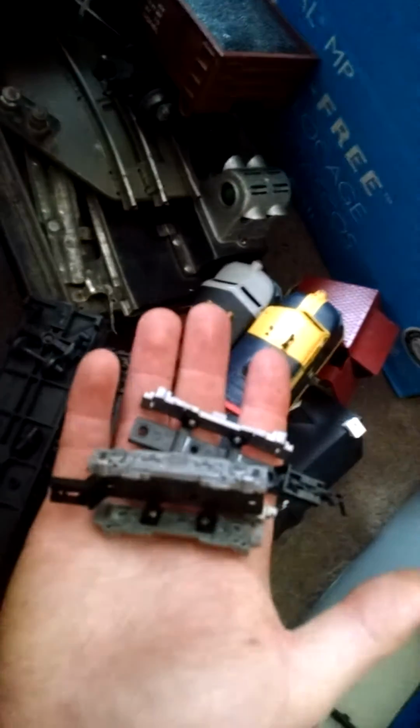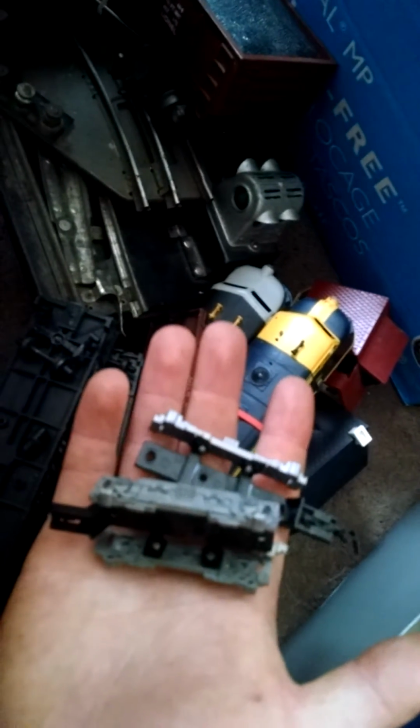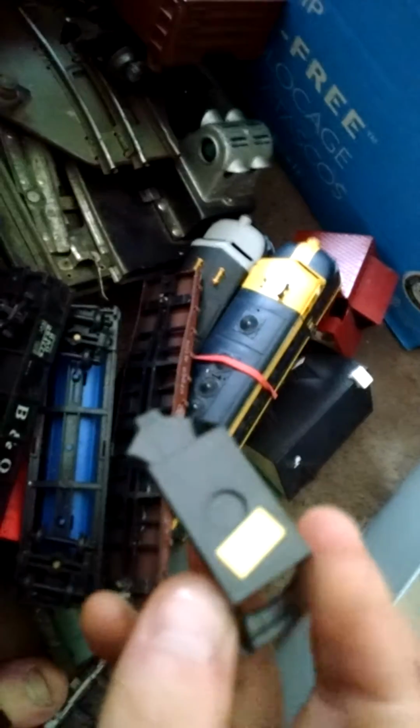Here's the rest of another locomotive's parts. I'm guessing they're for a diesel engine, because there's not much of it. Here's the parts for this Illinois Central engine, so there's the rest of it right there. Part for random part, probably for a Tyco engine, and a couple HO gauge cars. There's probably a couple of them in here.